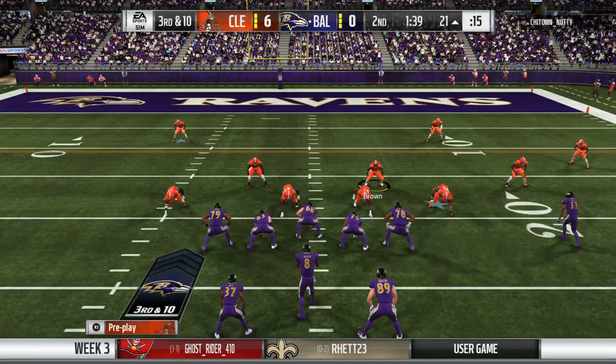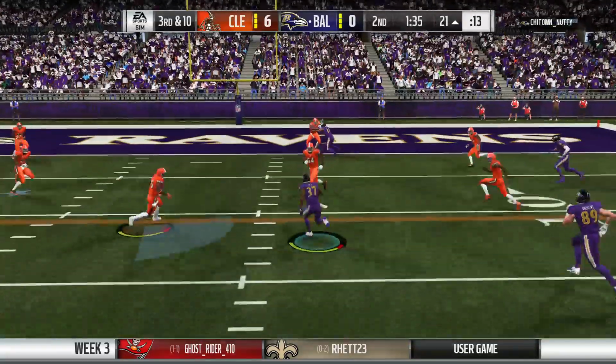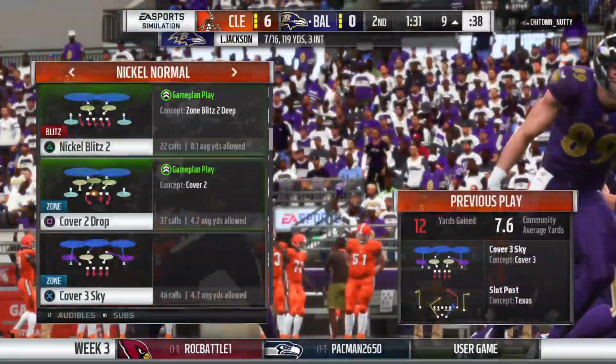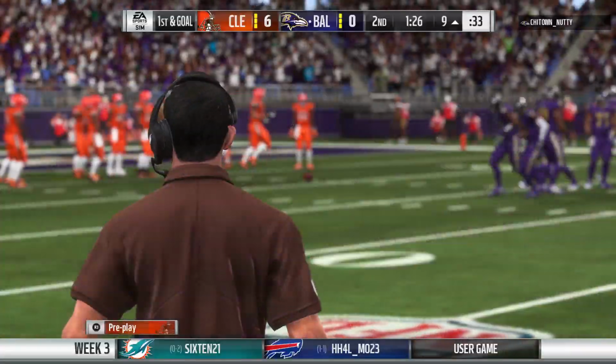All right, here we go. Blue 90. Blue 90. Now Jackson from the gun. He'll throw. Finding a safety valve here. That's complete. And he gets it inside the 10 to the 9. They're able to convert on 3rd down, and that sets up a 1st and goal.